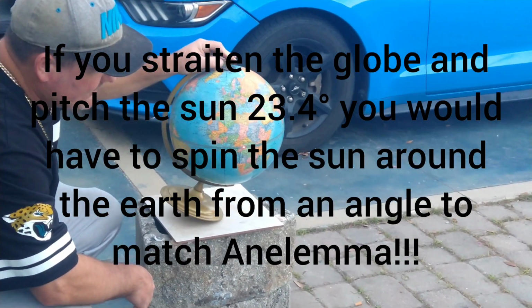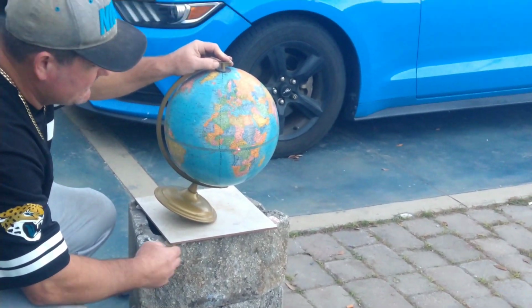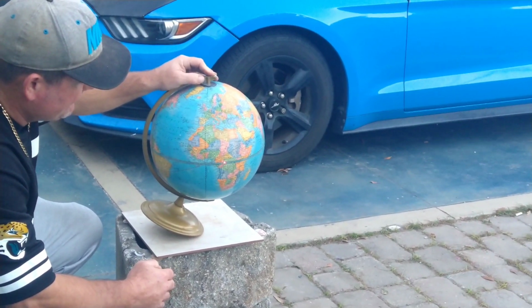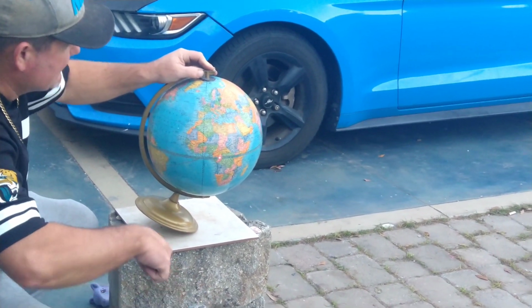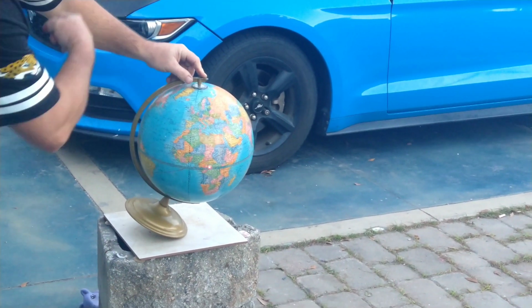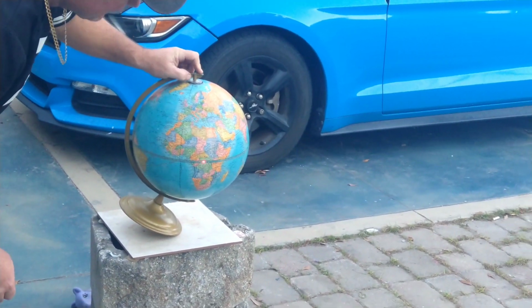But if you're going to angle the sun down there at 23.4 degrees to say that the sun comes from the south during the winter for Australia, then you'd have to rotate the sun at 23.4, and then it'd be an elliptical orbit like that. So either way, it doesn't work, folks.